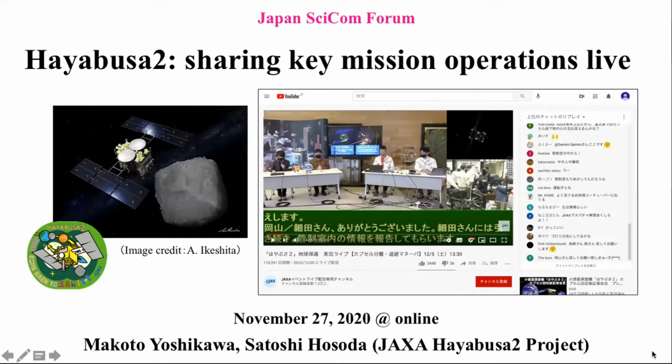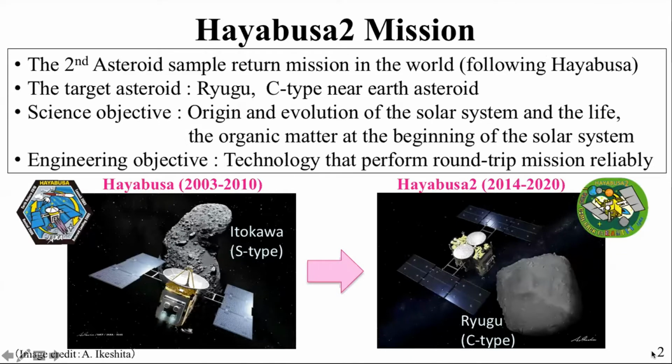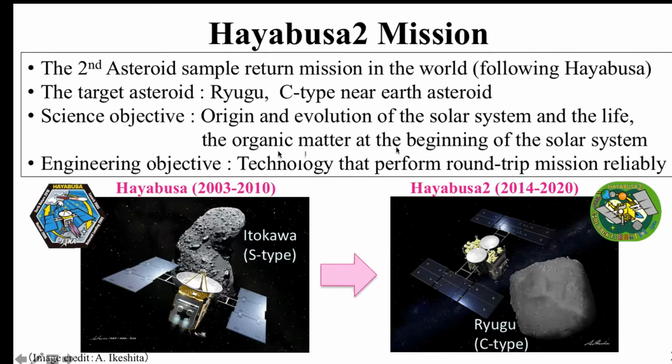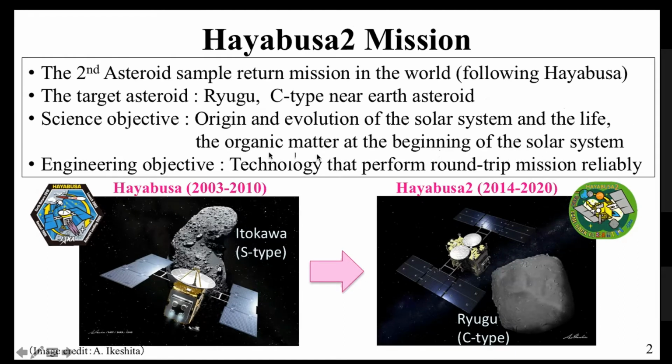Anyway, at first, I quickly summarize the Hayabusa mission. Elizabeth Tasker-san already talked in detail. But anyway, Hayabusa2 is a second asteroid sampling mission in the world following Hayabusa. The target asteroid is Ryugu, which is a C-type near-Earth asteroid. This C-type is very important because we want to study organic matter at the beginning of the solar system. We want to study the origin of life on Earth.